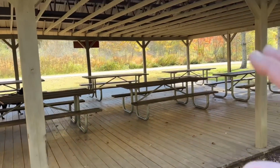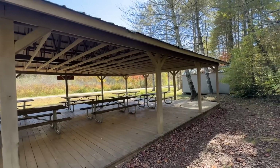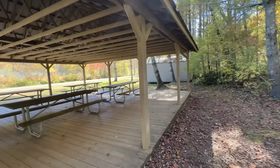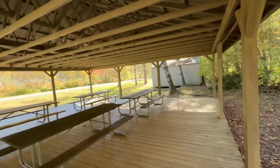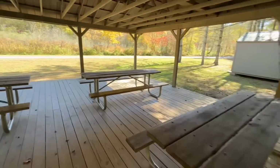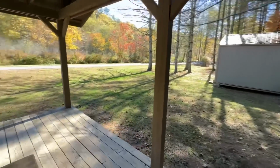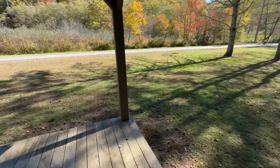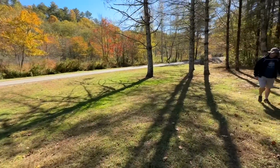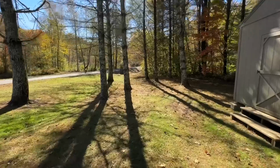We have this little pavilion area here that's along the road. I guess there's some facilities right there. Want to go take a look? Yeah, I'll have you go with me in case you're there or something. So you can be out in the wilderness, but yet you don't have to rough it too much, folks. They got facilities here, place to have picnics.